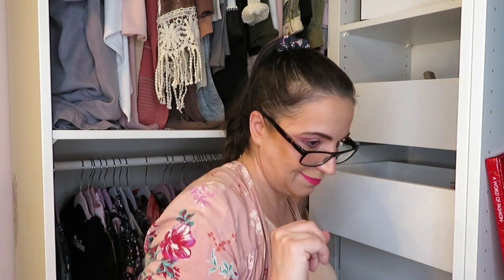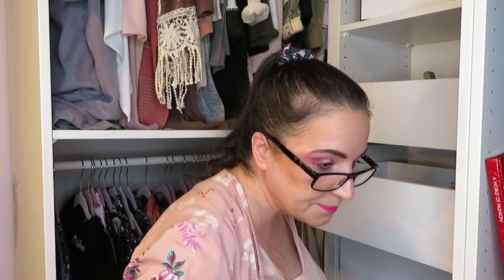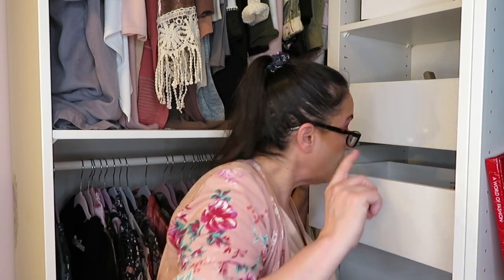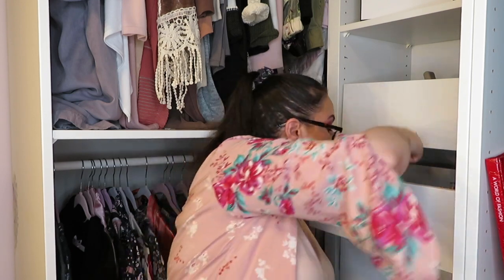Brow pencils. 0. I have 0 brow pencils left in here. I have used, I started at 14. 14. Brow pot, still have it.